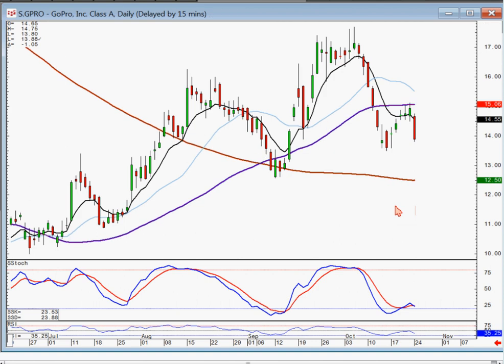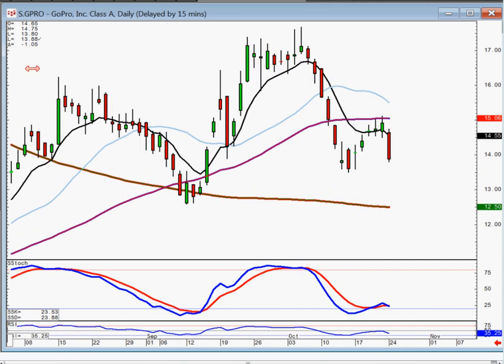And G-Pro, there's kind of your kicker type signal. Let's make this bigger. Notice that it opened here, closed up here, green candle. The next day they opened it at or below the open of the previous day and went this direction. So we've got a kicker signal telling you the bears are definitely taking control. And where did it occur? Right smack off the 50, back below the T-line. Where do you think the next target's going to be?